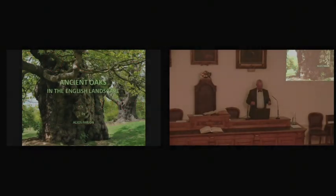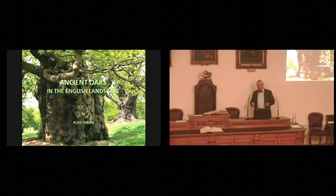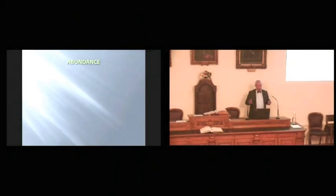The title of my talk is also going to be the title of a book I'm researching on the subject, Ancient Oaks in the English Landscape. I will present you with a bit of stunning statistics to begin with, as an opening score. And it's about the abundance of these oaks in England.